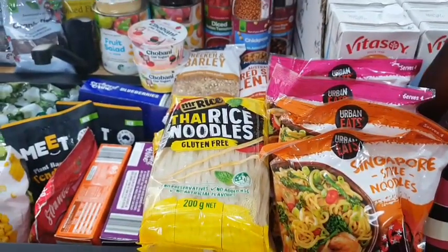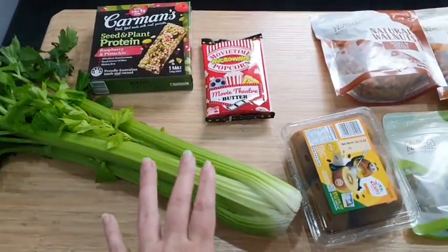This is not everything. Let's go to the table. All right, so this is all the stuff that I couldn't fit over on the bench.